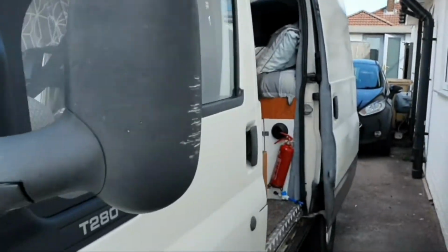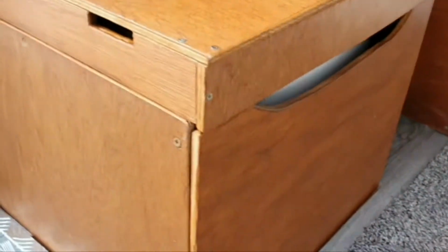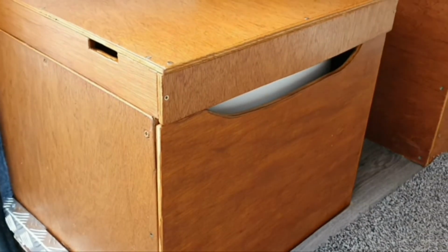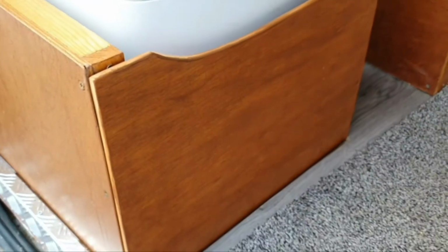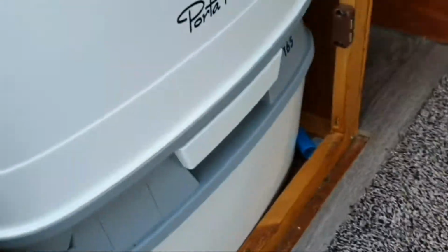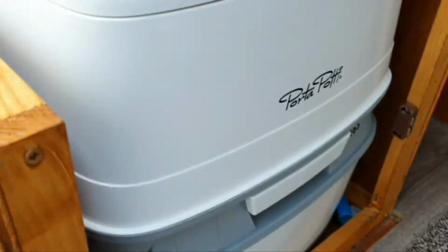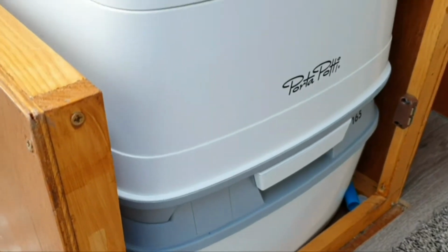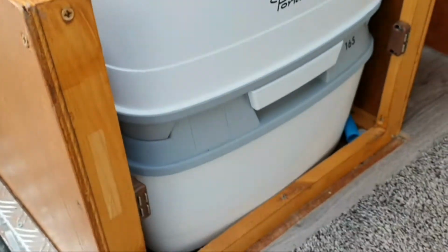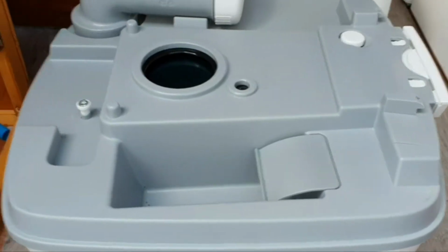So right, first job, toilet. I'm not going to show you me emptying it, but I'll show you me refilling it and stuff. This just sits in a box I constructed, and each time we use the toilet we just take the front off. There's a flush handle that you pull out, so I'll just lift that out now and lift the top off, clean the cartridge out. Right, that's the toilet separated.